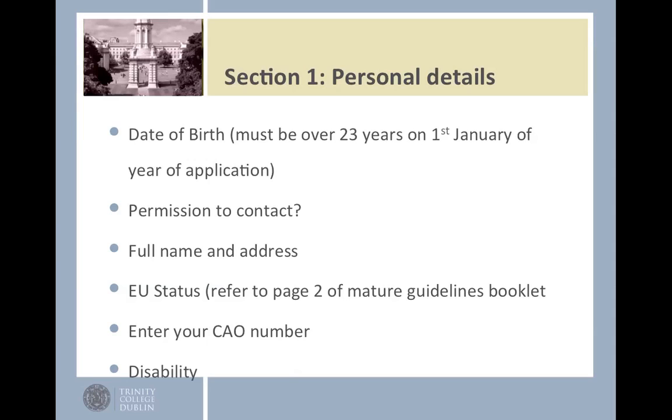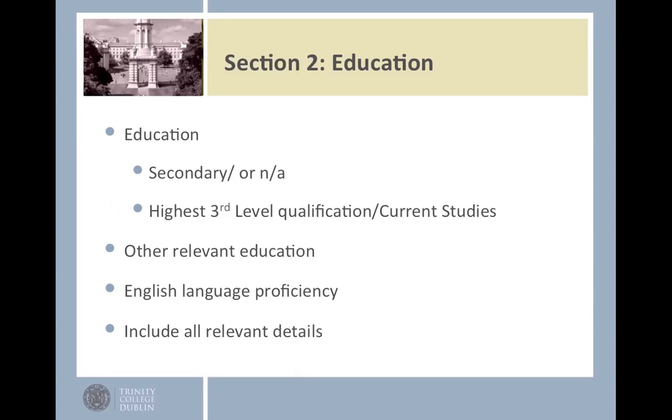This is important, and there is a section there on the first page about disability. If you'd like to identify a disability, you're welcome to do that. It has absolutely no impact on your application, but it just means that we're aware that you have a disability, and should you be offered a place, we'll be able to direct you to the disability service, which is just across the way here, to have a look and see what type of supports we might need to put in place for you to succeed on your programme through the year.